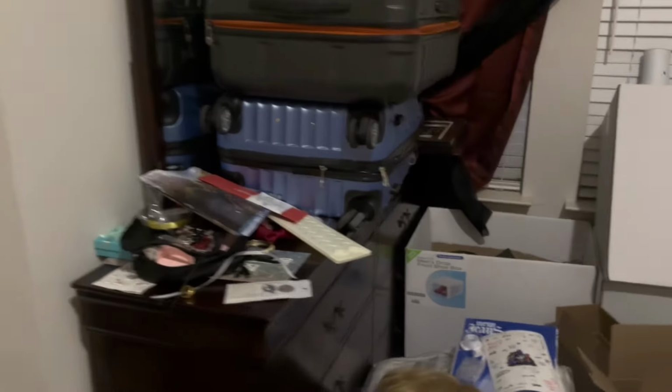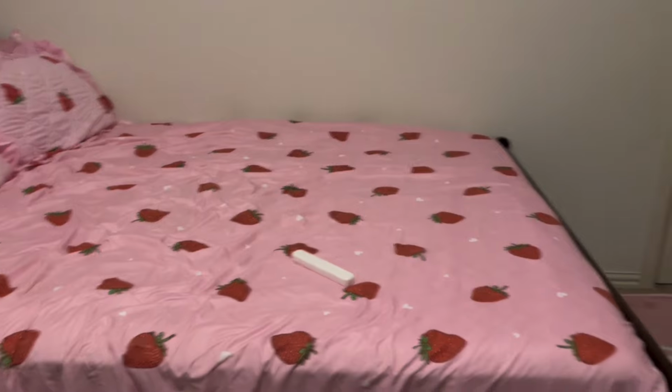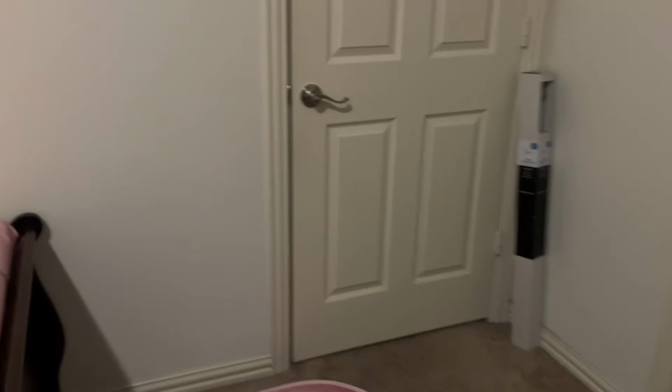My desk would go literally over here, and then my bookshelf, my wardrobe thing, my vanity, my bed. Girl, it's literally perfect. And I'm thinking about adding my manga shelves right here in this corner. Girl, don't play, don't play.